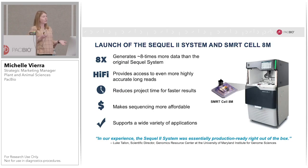And then just a few months after that, we had the release of the Sequel II system, which, amongst other things, made it possible to generate 8 times more of this highly accurate long-read data so that it was easily accessible to do these large-scale projects. And as shown in the quote at the bottom of the screen by Luke Tallon, who runs the core facility at the University of Maryland, the Sequel II right out of the box was pretty much production ready. So we saw a huge adoption of generating large amounts of this HiFi data.